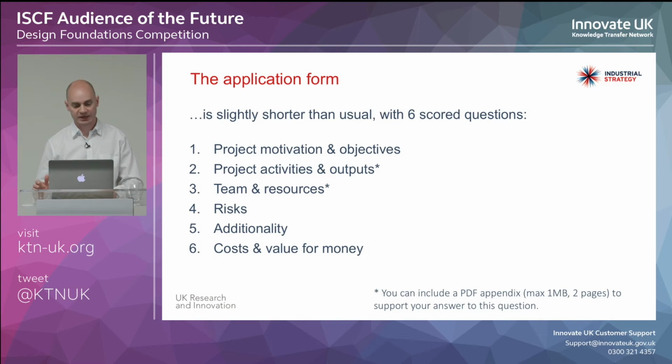A quick point on the application form. It's slightly shorter than usual, which is the good news. If you're applying for R&D funding through Innovate UK, you may be familiar with our routine regular application form, which has 10 questions. For the Design Foundations competition, that's reduced to 6 scored questions. And they are as follows.